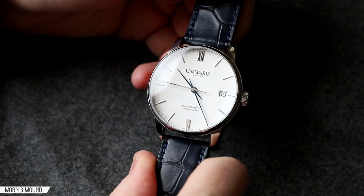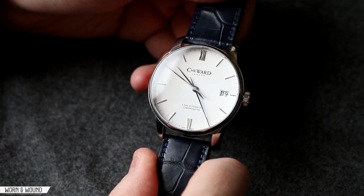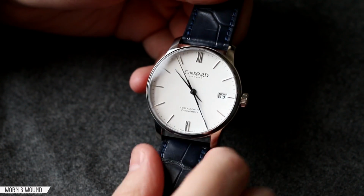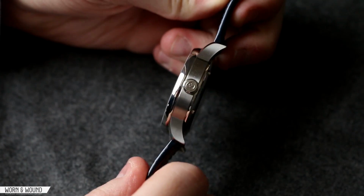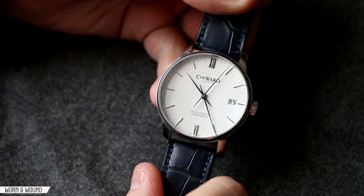The case of the C9 Harrison 5-day automatic is more or less the same as the ones on other C9 watches we have seen, namely the mono pusher chronograph. It's a large case measuring 43 millimeters in diameter, about 51 millimeters lug to lug, and about 14 millimeters tall to the top of the sapphire crystal here. So that does make it a sizable watch.